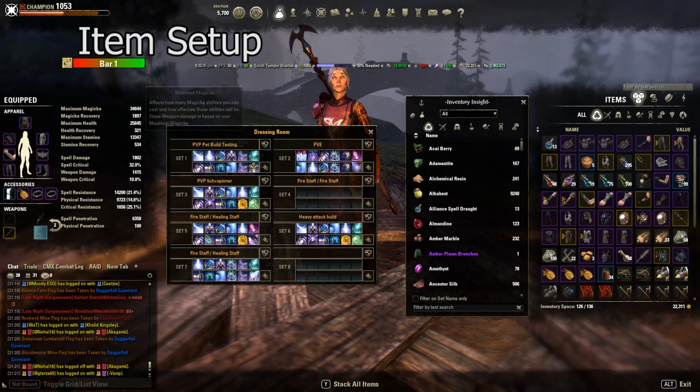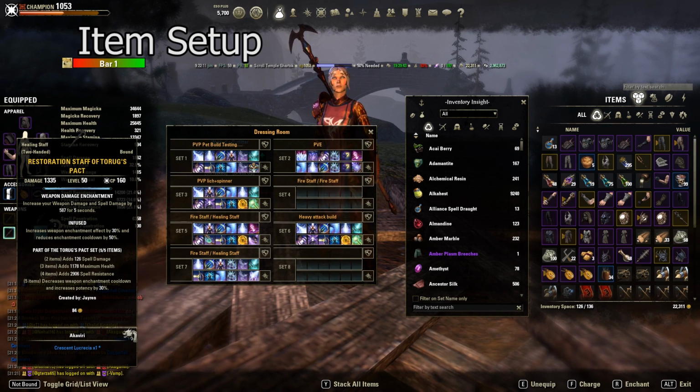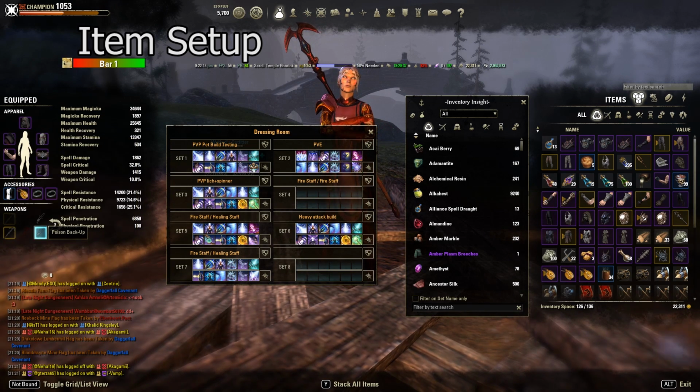And my stats are pretty decent, as you can see. This is totally unbuffed. Obviously you need to include the 600 weapon damage you will get from the restoration stuff of Torug's Pact. That is incredibly important as well, 600 damage. And what else?